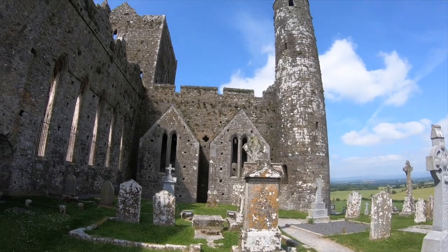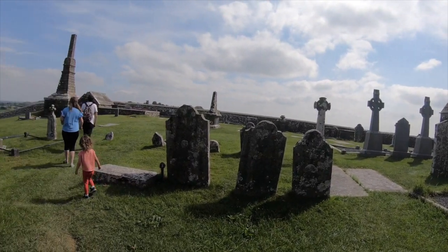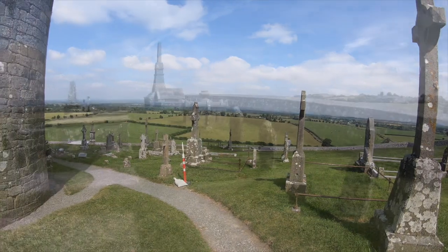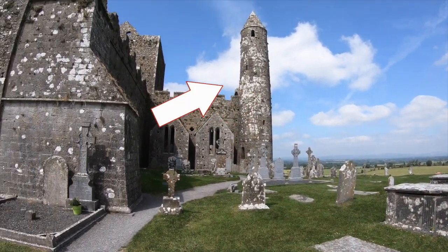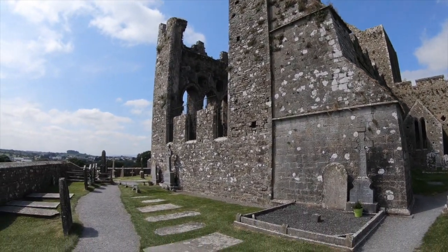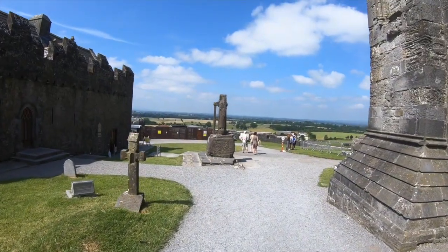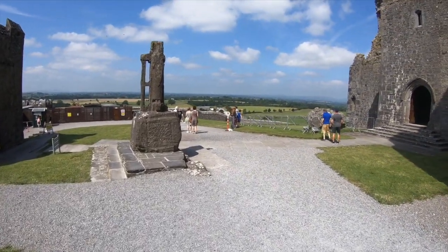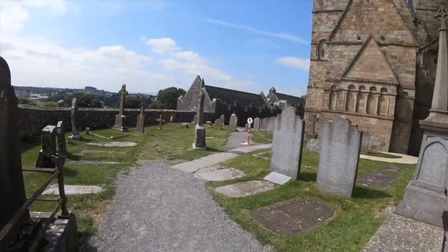On a clear day, like this day was, you can see off in the distance the wonderful views of the Golden Vale of Munster, some of the most fertile land in Ireland. As we make our way around the path, we finally arrive at the round tower. The round tower is the oldest surviving building on site. It dates from the early 12th century and was probably completed in and around 1101, the same year the site was gifted over to the church. Round towers are freestanding and are unique in their shape and form to Ireland.